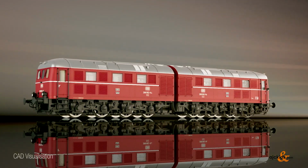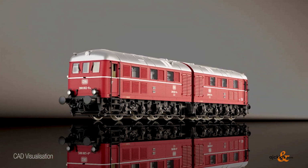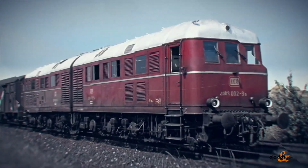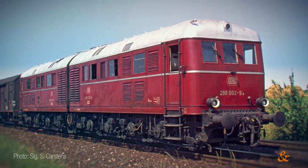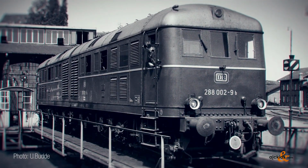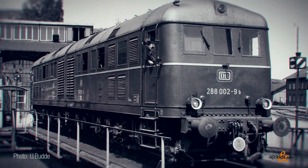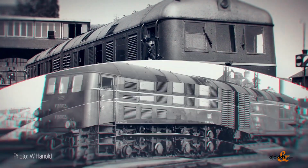With the model of the Class 288 double diesel locomotive, which is also a part of the edition range, we are fulfilling another wish for many of our fans. During the Second World War, heavy and powerful diesel locomotives were required by the Deutsche Wehrmacht. For each half unit of these diesel-electric double locomotives, a DC generator directly powered by the diesel engine supplied the electric traction motors on each wheel set with power.